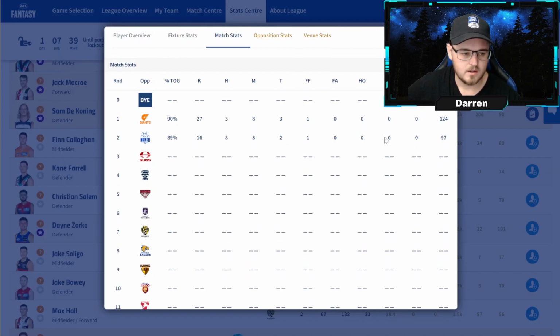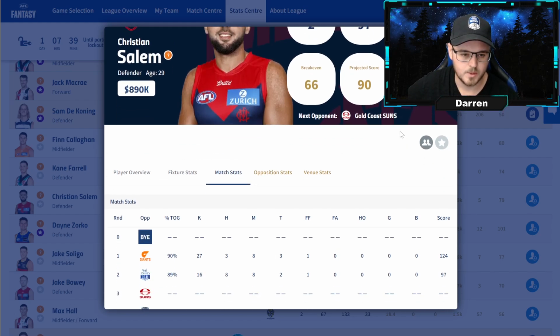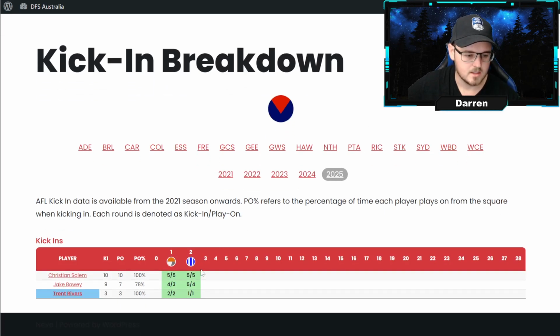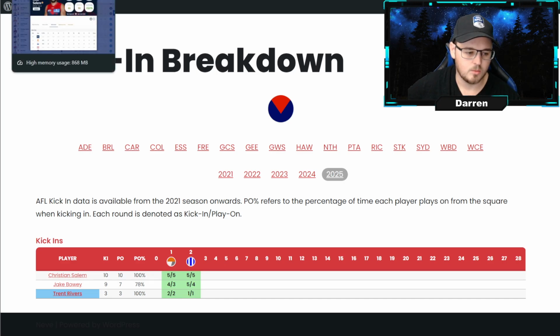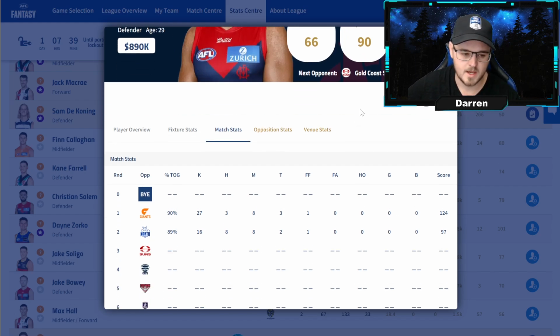Similarly with Salem here, obviously he is scoring very well at the moment because May is out and he's taking a lot more kick-ins. I can show you that here with the kick-in stats. He has had the most kick-ins for the start of the season, along with Jake Bowie. So he's taking a lot more of those without Stephen May. When Stephen May comes back, which isn't too far away, he potentially drops out a little bit.